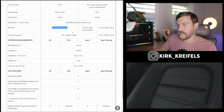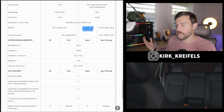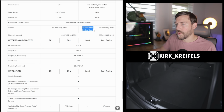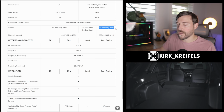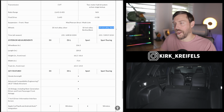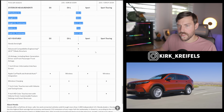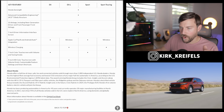So EX and EXL get the same wheels, or they could be different styles actually, I'm not quite sure, but they do have 18-inch silver wheels. The Sport model has 18-inch Berlina black, and then you have 19-inch normal black wheels on the Sport Touring model. You can check out some of the dimensions here, but I think I've gone over the rest of the things in the spreadsheet already.